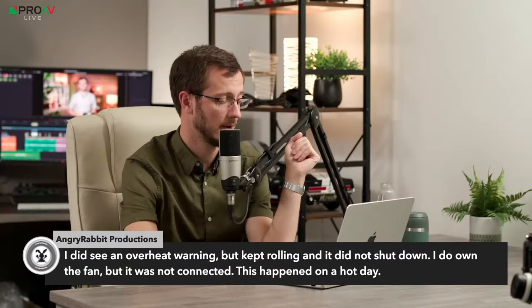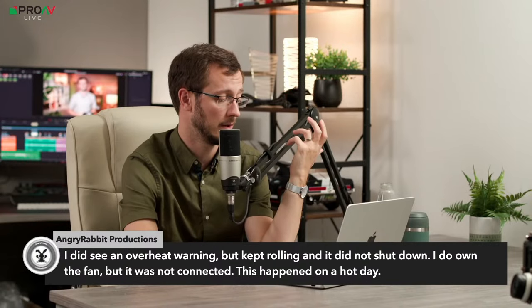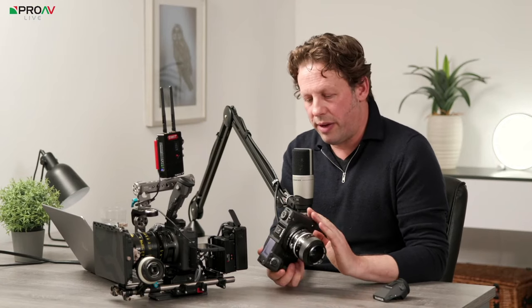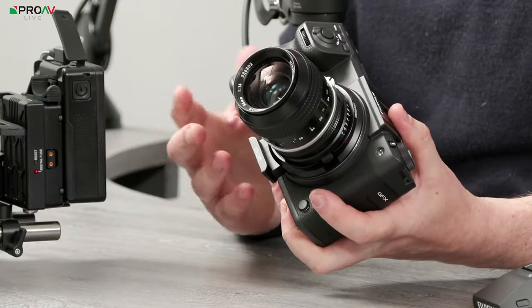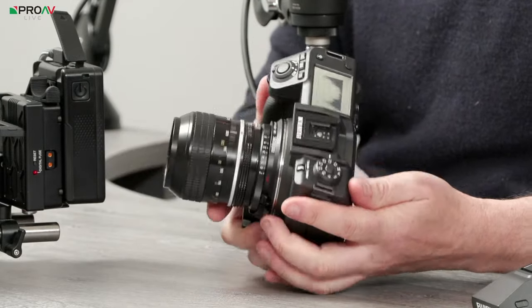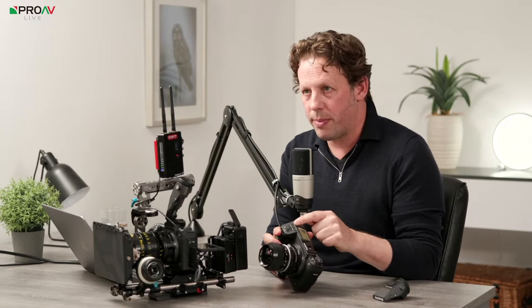Just on overheating, Angry Rabbit says he did see an overheat warning but kept rolling and it did not shut down. He does own the fan, but it was not connected, and this happened on a really hot day. Well, that's great to hear for a camera with a sensor this size. I mean, people struggle to stop full-frame cameras overheating. They've obviously done some very clever stuff with the body and the cooling. There isn't an audible fan. It's just naturally passively cooled. There aren't fan exhausts out the back like the Panasonic S1H or the R5C from Canon. It's totally silent.